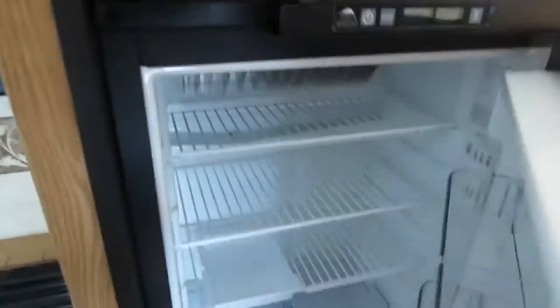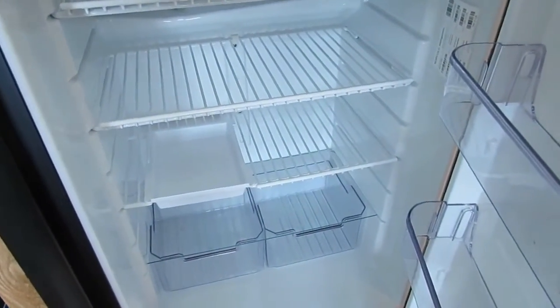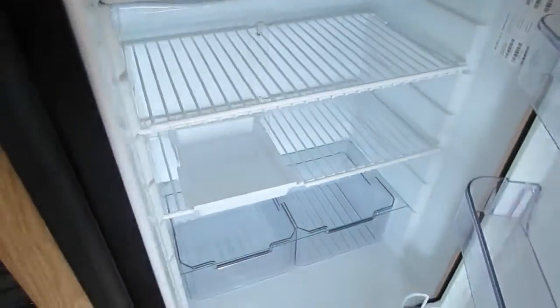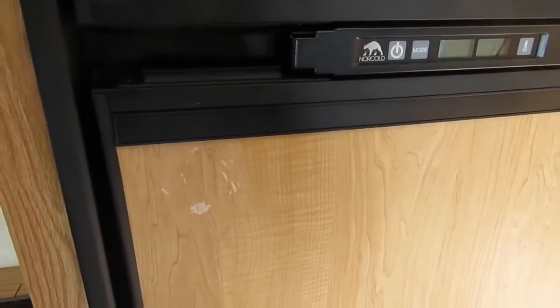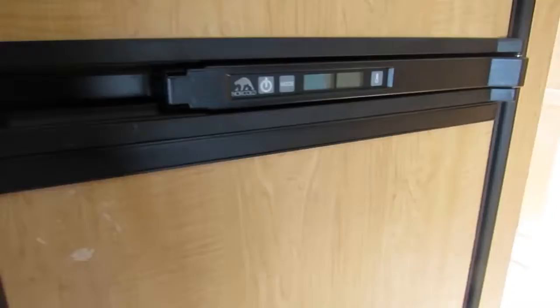Your refrigerator takes a little longer. You're looking at about 8.5 to 10 hours for the refrigerator to get to complete temperature. So I would recommend maybe plugging it in and letting the fridge run on electric the night before, that way you know it's going to be at your temperature, and then maybe switch it over to gas before you leave for your trip.